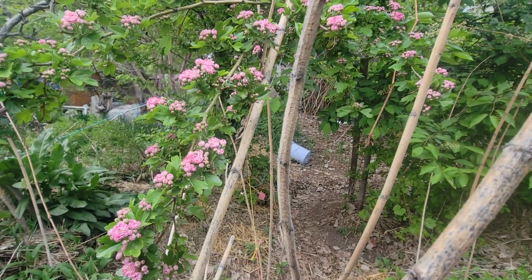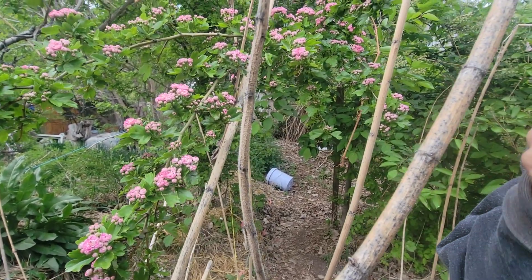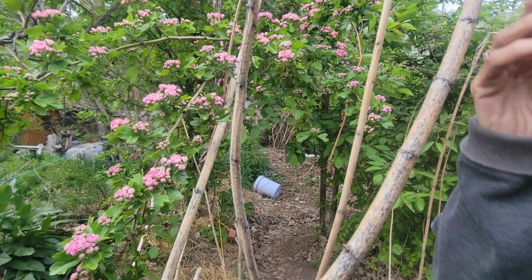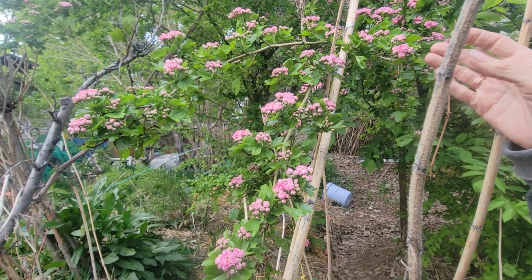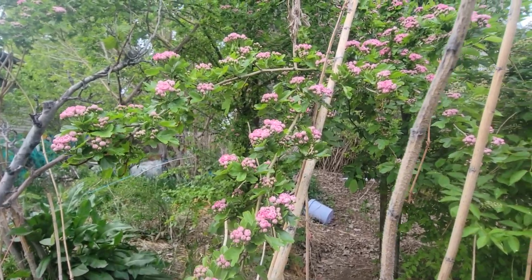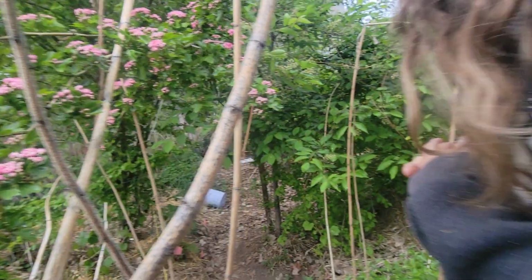Which part of that do you eat? So it becomes berries, and they look like the heart. They call it a signature of nature, and it literally looks like a human heart, and it supports our heart. That's what the hawthorn berries do.